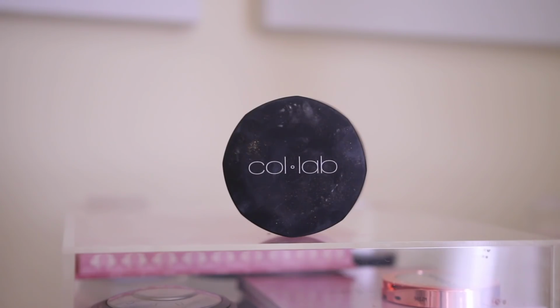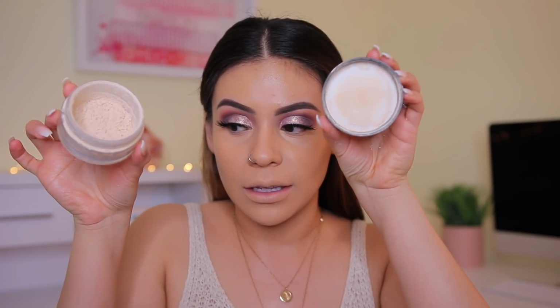How pretty is this combo together? I really, really love that. Wow. You guys know I had to do it. I'm gonna go into my COLLAB Ultra Fine Loose Setting Powder in Porcelain Ivory. Mine looks all crazy. Look at how much I use this stuff. This is probably my third one.